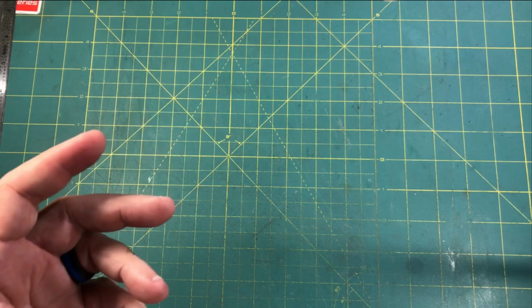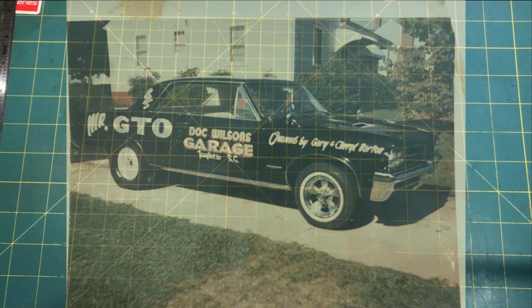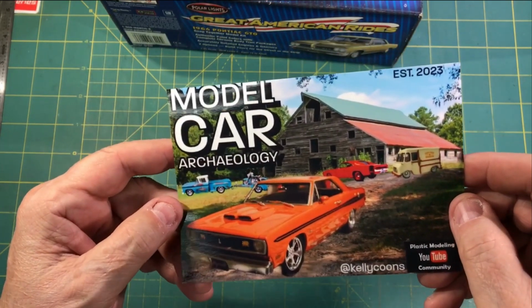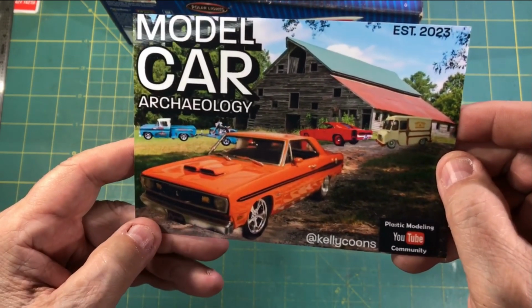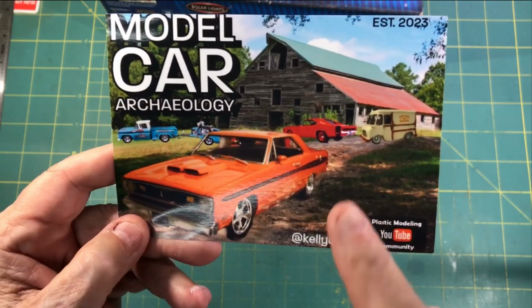If you remember this car, this was my uncle's drag car, Mr. GTO. This was his first one, actually. And Kelly Coons of Model Car Archaeology came up to me. And by the way, Kelly, thank you. I should have put this in with the shout-outs earlier, but I'm going to do it right now. Be sure to head over to Model Car Archaeology, Kelly Coons, and check out his channel. You know, my segment on Now That's Cool, actually, if you recall, I kind of got that from him.